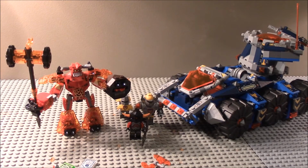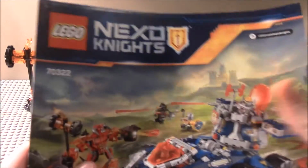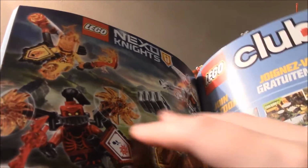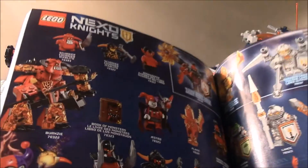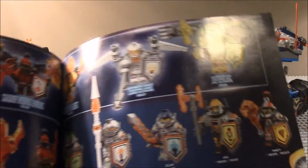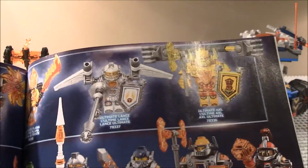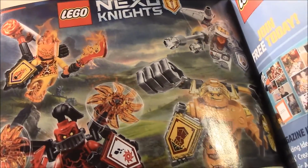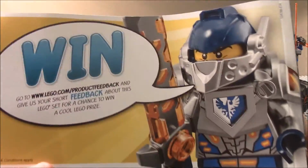So yeah, but here is the one instruction book, and it has 130 pages. And so I only have of the Wave 2, I only have Ultimate Axel in this set, and I will be getting more very soon. I just like this set a lot better, and the big layer set. And then here's the 4 ultimate sets.